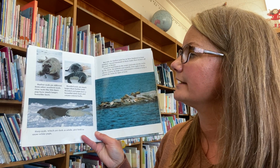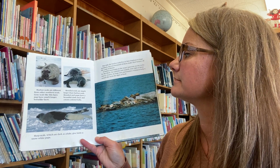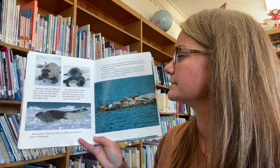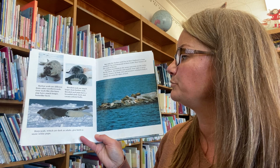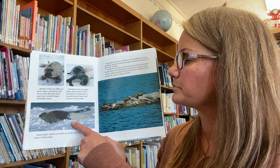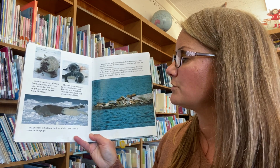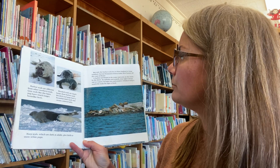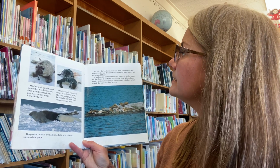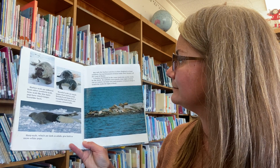Gray seals, like this fuzzy pup, have much longer horse-like faces. Hooded seals are much larger than harbor seals. Hooded seal pups have a beautiful dark back and cream-colored belly. Harp seals, which are dark as adults, give birth to snow-white pups. But only the harbor seal lives in New England in large numbers. Several thousand of them make their homes off of the coast of Maine.